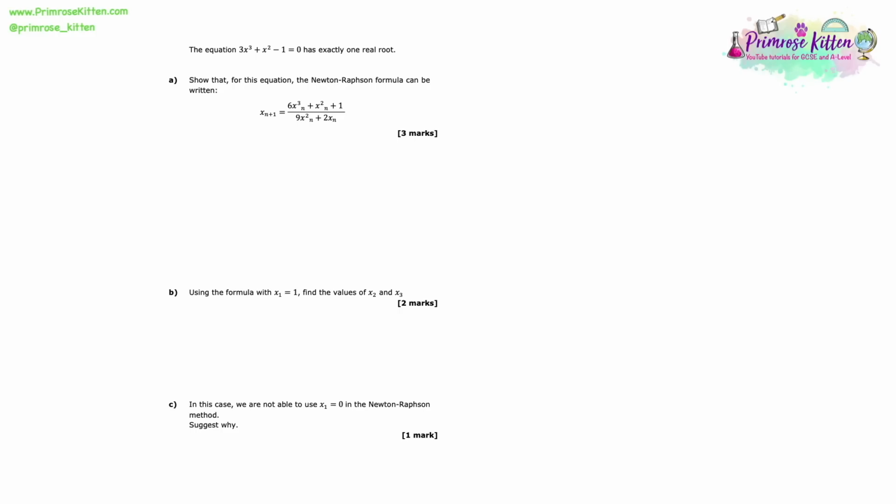The equation 3x cubed plus x squared minus 1 equals 0 has exactly one real root. Show that for this equation, the Newton-Raphson formula can be written as x(n+1) equals (6x_n cubed plus x_n squared plus 1) over (9x_n squared plus 2x_n).